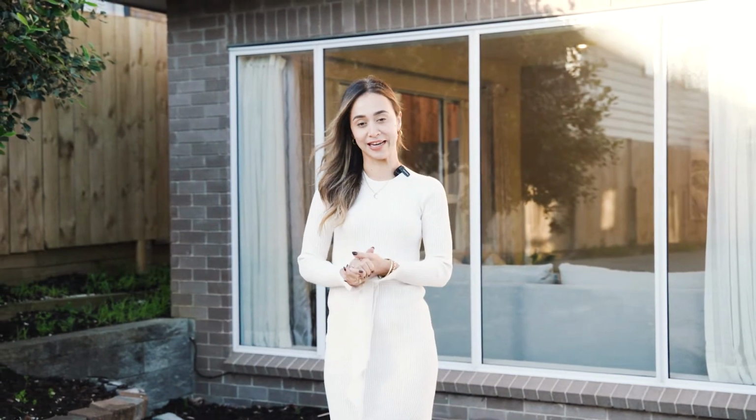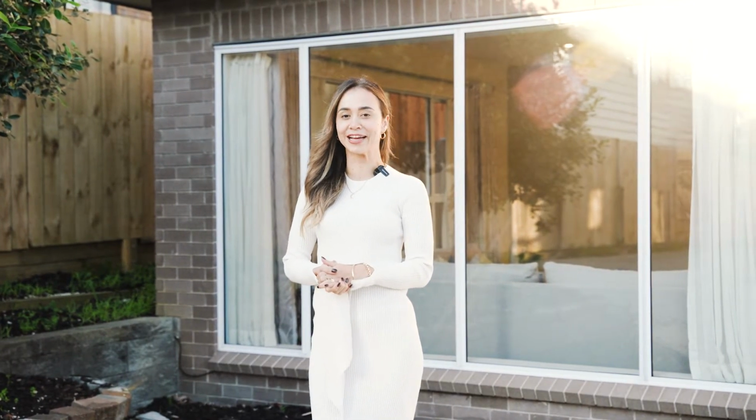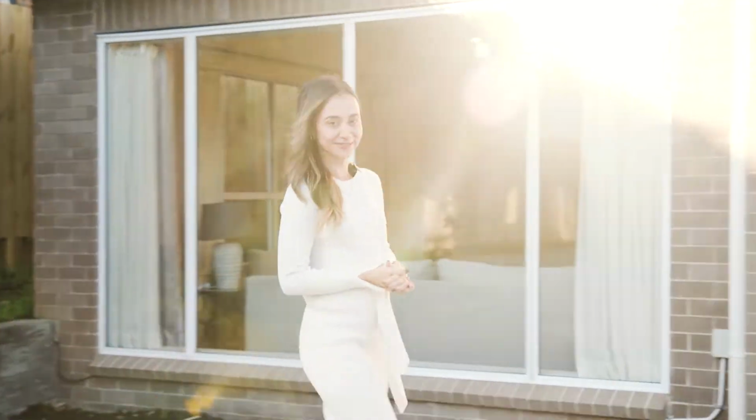Built in 2010, with all the bells and whistles you wish for, you will love the grandness and the elegance of this outstanding home. Welcome to 16 Lewis Road here in Pakuranga. Let's check it out.